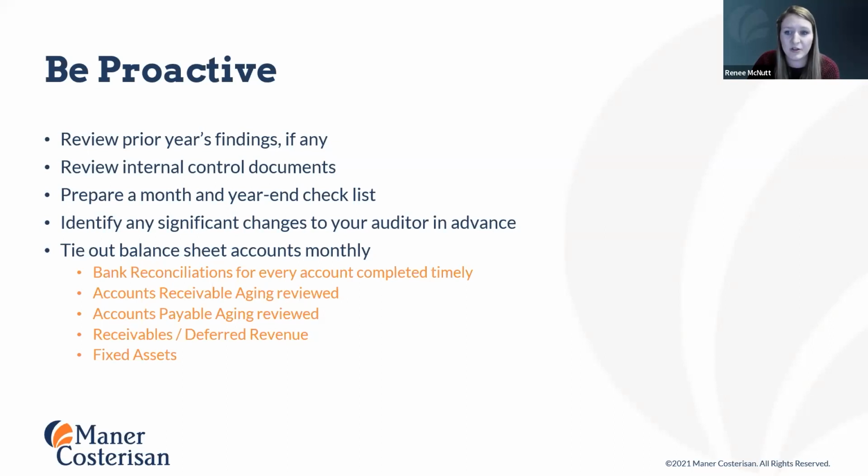Prepare a month-end and year-end checklist. This is a great tool for multiple reasons. It can help speed up the year-end close, provide timely, accurate financial information for decision-making, and can help identify errors or misclassifications throughout the year, saving you time at year-end.